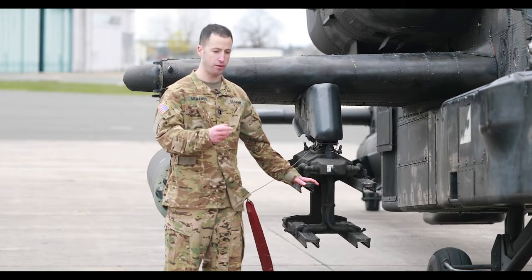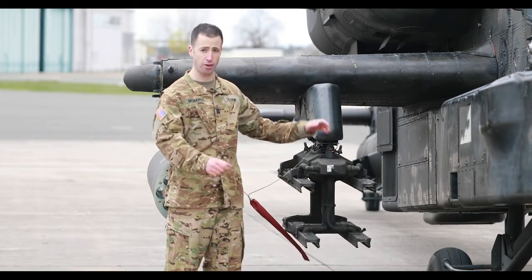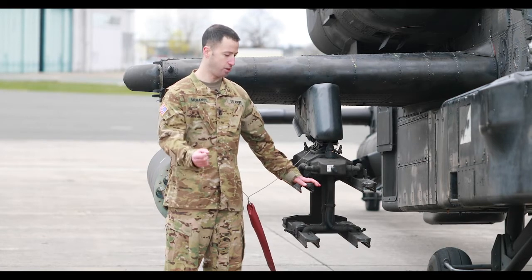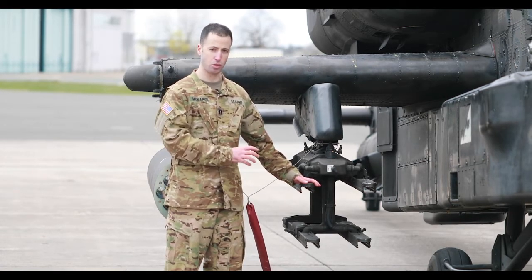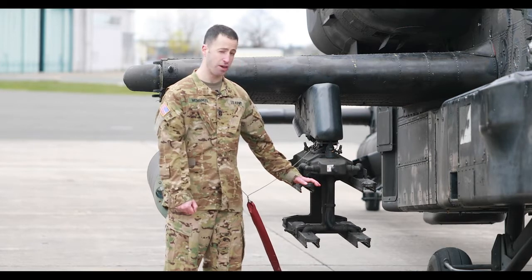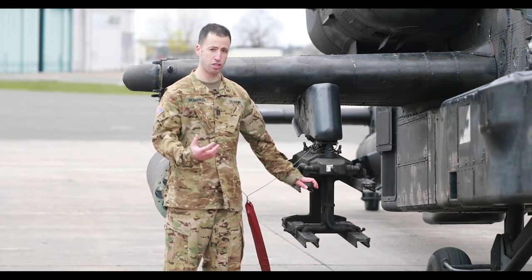So those radio waves come off of a radio disc that's on the top of some of our aircraft, and it bounces off of those objects that are the target, and those radio waves, once they bounce off, kind of like an echo, this missile will hone in on that echo of the radio waves and find the target. And they're very, very good weapon systems. They can destroy large armored vehicles.